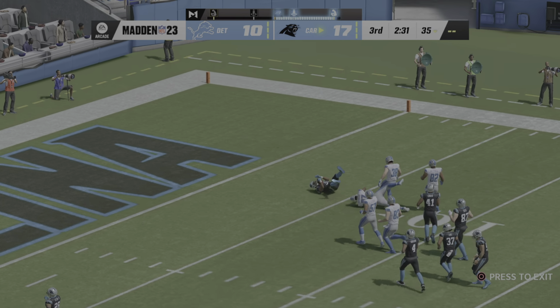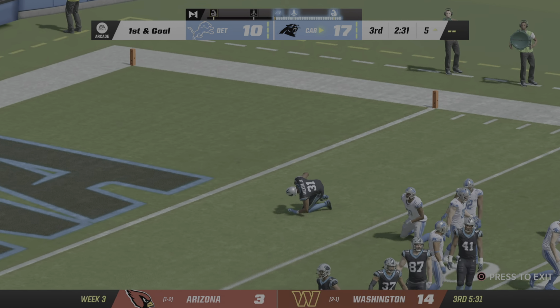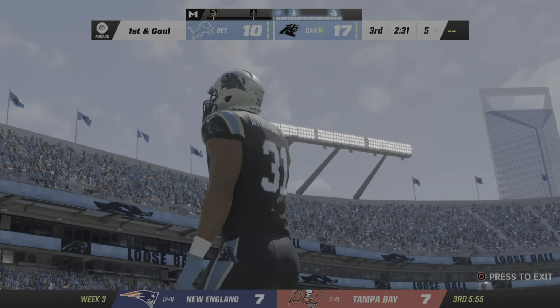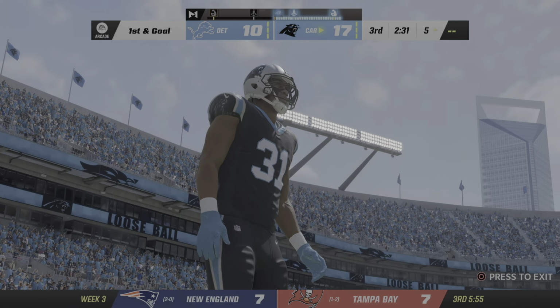Now a hit and a loose football. And it's picked up by the Panthers. And he'll bring it back to about the 5-yard line. And careless with a football there on the kick return.